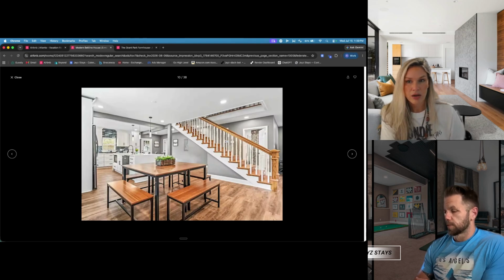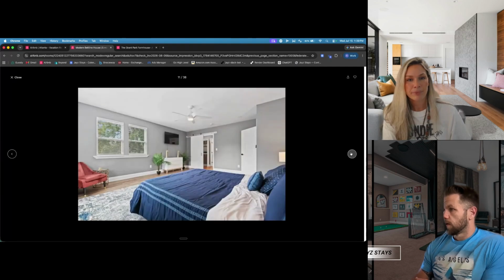I feel like these benches aren't meant for this area right here with these pillars, but I don't know what's going on. It's just lacking a lot of interest, but they're probably trying to maximize how many people could squish on a bench without buying a big table and chairs.